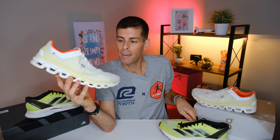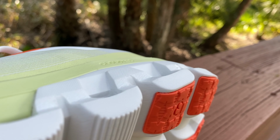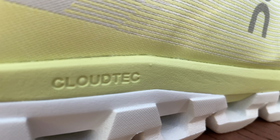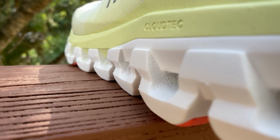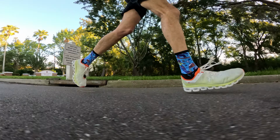Now, if we come down to the midsole on the On Cloudflow 4, On is using two different formulations of their Helion Superfoam. So it's a dual density setup, and in my colorway, it's very easy to see. We've got this green layer right on top. This is going to be a little softer, and then the white layer right here, and you can see the Cloud Tech patterns on the bottom layer of midsole foam. This is going to be just slightly firmer. Kind of promotes that road feeling that we like, especially when we're trying to pick up the pace.